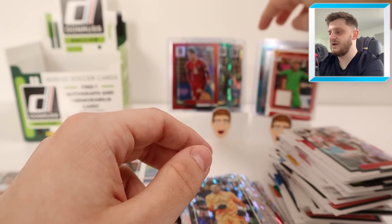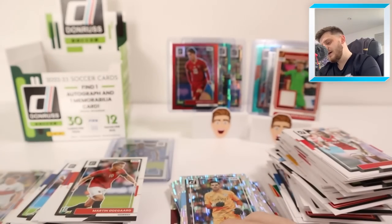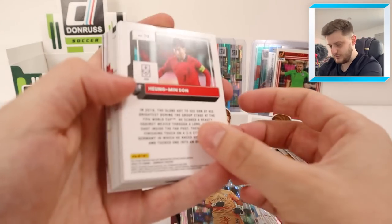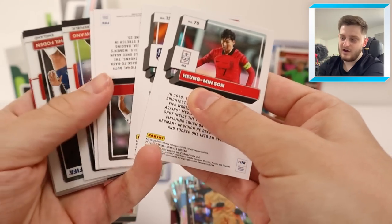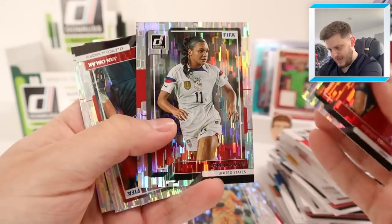That's what? 1, 2, 3, 4, 5, 6 numbered cards. No, 5. 5 numbered cards. It's not looking good, dare I say. But let's keep on going. We don't give up. And we've got Ferran Torres glitch card there.